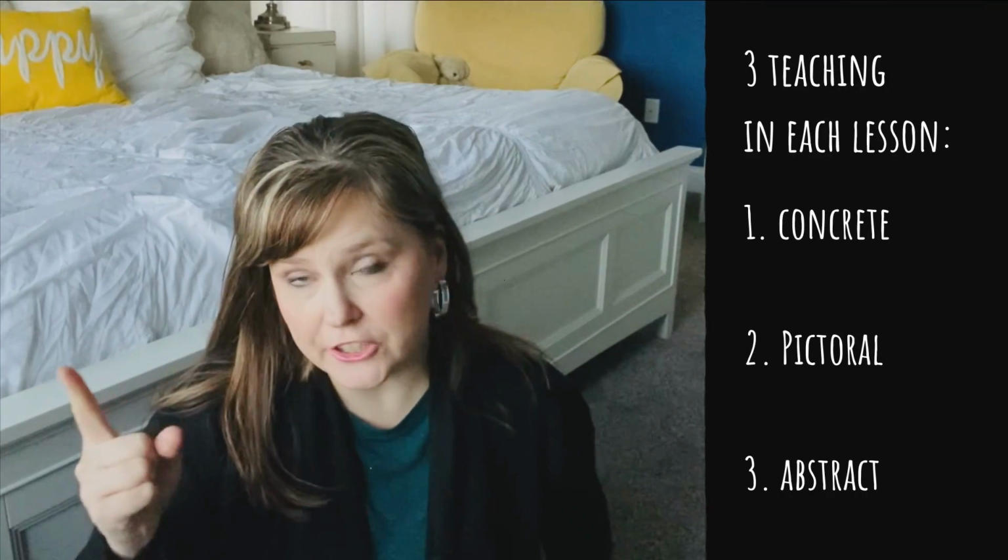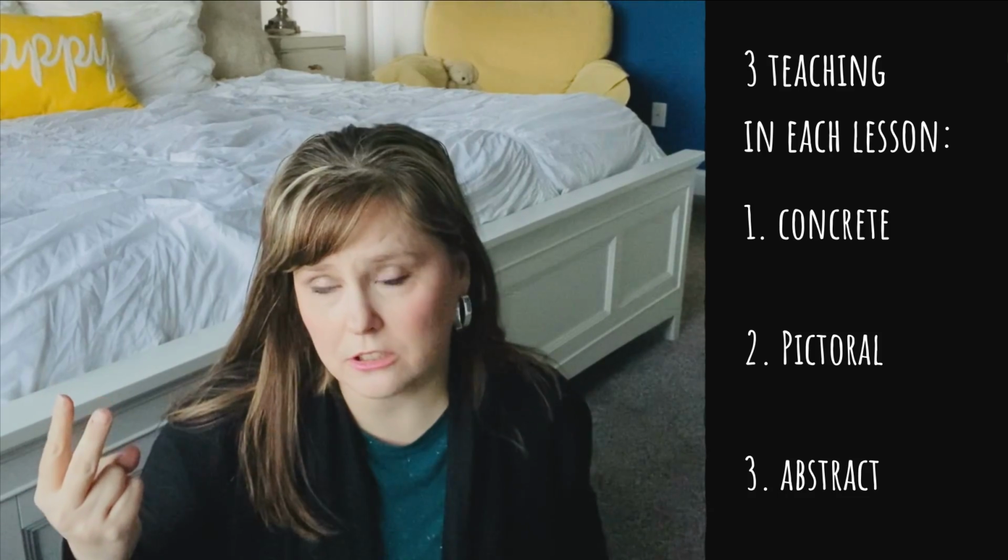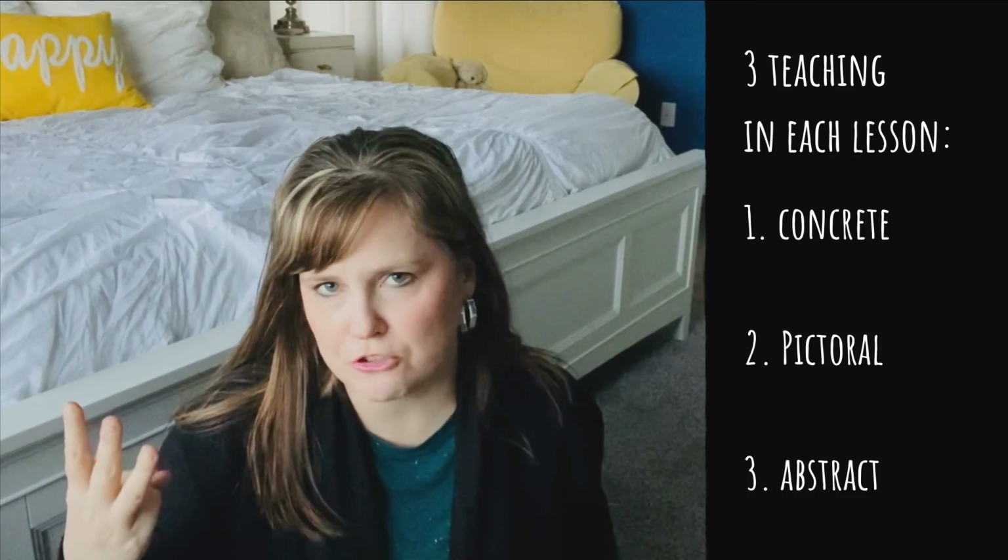choose. Singapore teaches all of their lessons based on 3 ways of teaching it. They teach the lesson through a concrete example, a pictorial example, and then an abstract example. So what do I mean by that? The concrete example would be the manipulative. So here is a physical example of this math concept we're going to go through. The pictorial example would be a picture of the math concept.